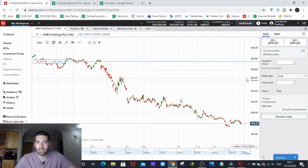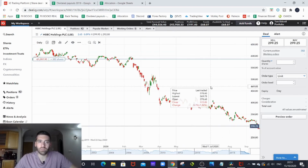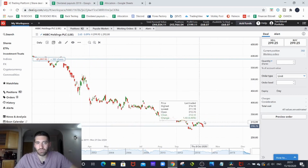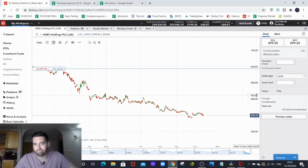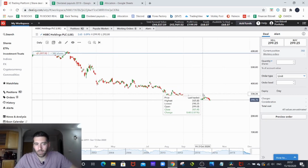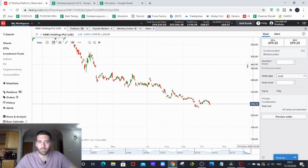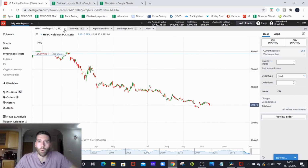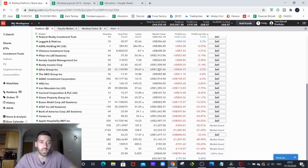HSBC, you can see it there. Not only did it plummet around March time, you can see the data at the bottom here, it's just continued to perform so badly. Banking sector. I did a bit of homework on it a little while ago, and I can't remember what, there was some sort of scandal, you know, a lot of the big banks were laundering money and all sorts. But anyway, just a poor performer. Still paying a dividend though, I'm pretty sure. So you're just going to hold on to that, just see it out, because the banks at some point will recover.